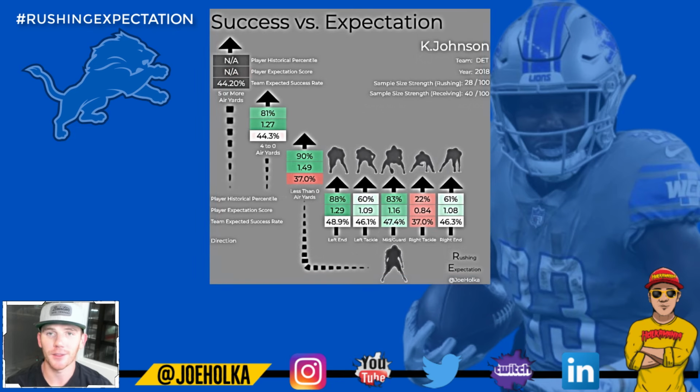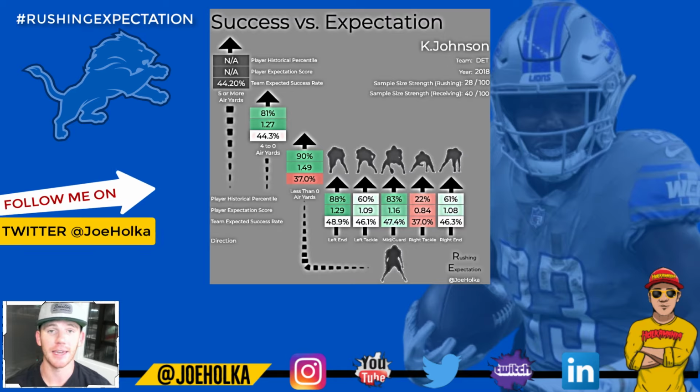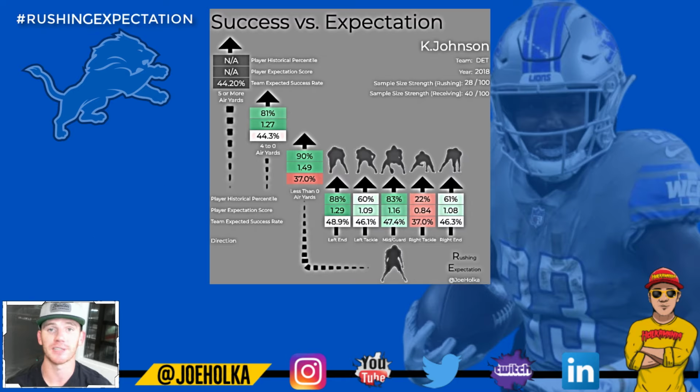With Theo Riddick cut, the first question that I had when I dug into Kerryon was, could he shoulder the load of a good chunk of those targets left behind through the air? And I think he can. He ranked in the 90th and 81st percentile in regards to the two segments that he saw the most targets. Check that box. On the ground, he finished within the 83rd percentile up the gut, where he was seeing 41% of his carries. So basically the three spots where he saw touches the most frequently, he far surpassed the expectation of his offensive line in front of him.